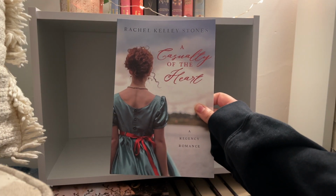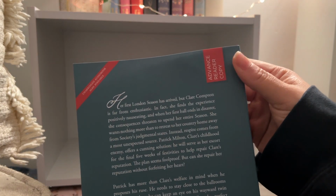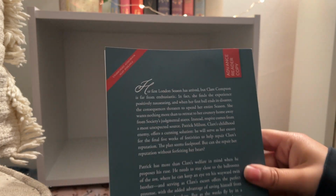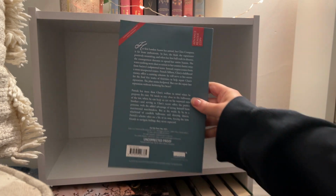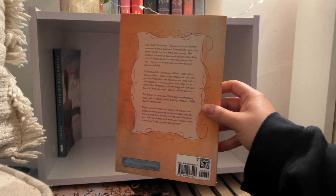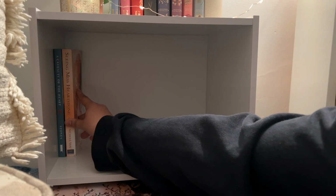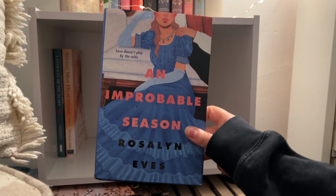First up is A Casualty of the Heart by Rachel Kelly Stones. I was asked by the author to read and review this. It does come out May 7th, and I'm super excited to get to it this month. Then we have Seeing Miss Heartstone by Nicole Vaughn. Or Nicole Van, I'm not sure if it's Vaughn or Van, but one of my Instagram friends sent me this, and I am highly anticipating it.